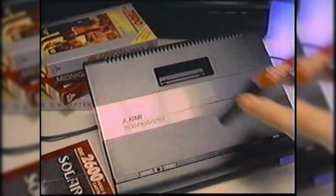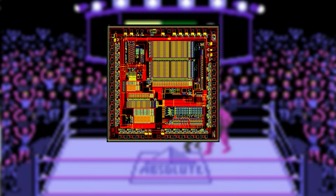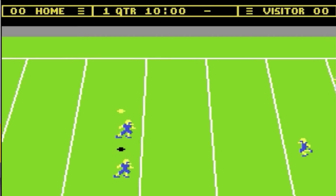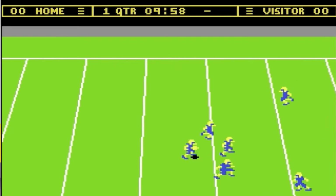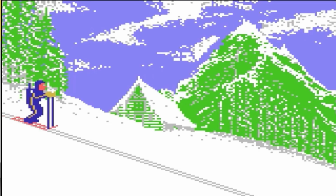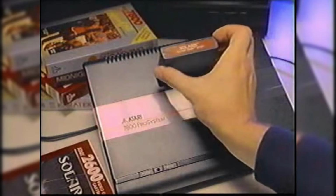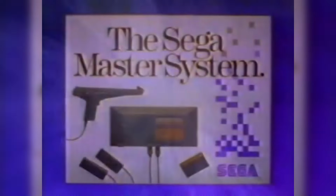This feature was a game changer, making it one of the first consoles to offer such compatibility. The 7800 boasted improved graphics with its Maria graphics chip, capable of handling more on-screen objects than its predecessors. However, it used the same sound chip as the 2600, which was a bit of a letdown for audiophiles. Despite these advancements, the 7800 struggled against the marketing juggernaut of Nintendo and the innovative tech of Sega.